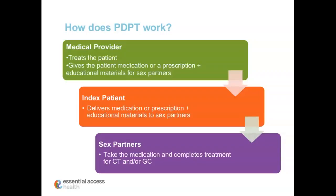But there are cases where partners are really unable or unlikely to seek timely clinical services, and they can be provided PDPT. This involves giving the index patient the appropriate medication or prescription and educational materials. Those educational materials include what STD they're testing positive for, how the STD is transmitted, the treatment plan for the STD, including getting recommended to get retested in 3 months, information about the medication itself with instructions and warnings, clinic referrals, and additional items like condoms and other barrier methods can be included.